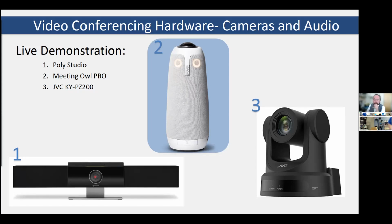Thanks, Garrett. So here we can see the Meeting Owl Pro. And the first thing that we're going to notice is that at the top of the screen, we have this 360-degree view up here at the top. And this is a single lens that the Meeting Owl Pro is using to capture everything that's happening in the room. And then below that, you can see as the device tries to find where the active speakers are in the room and split that up.